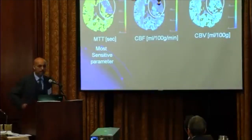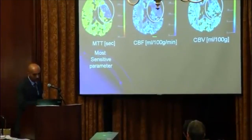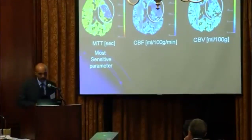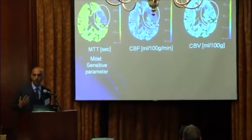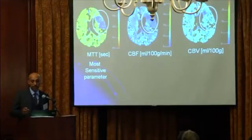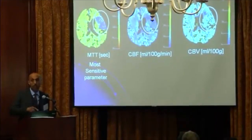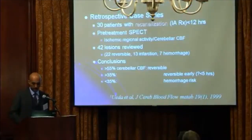Here's an example of a patient with an MCA occlusion, and here we can see a large area on the left, MCA territory, which has a prolonged mean transit time with diminished cerebral blood flow, but normal cerebral blood volume. And so in this concept of penumbra, we believe that because the CBF is low and the CBV is normal, this brain tissue has the potential to survive if some type of intervention is performed.